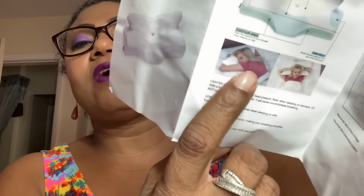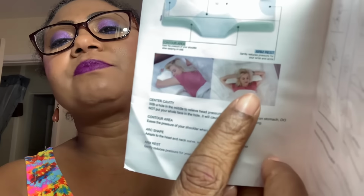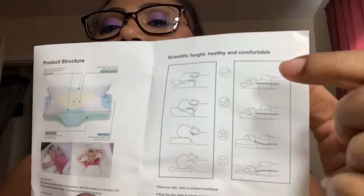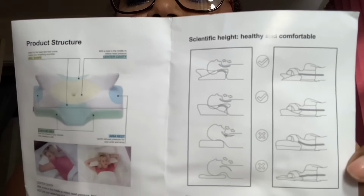All right, so it shows you how to sleep face down on the center cavity, on your back, and I talked about if you want to relax your arms up that way. Sometimes I do this, but I don't maintain it all night because I will have additional pain, and that's something I already know. This tells you the specific height, how you should be, and all of that.